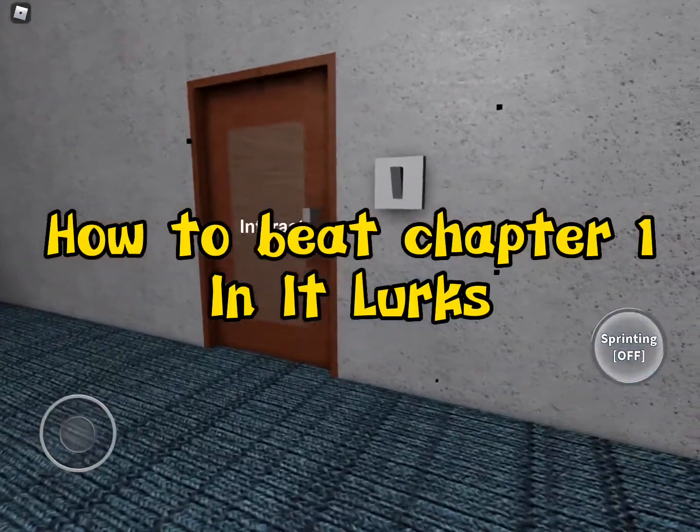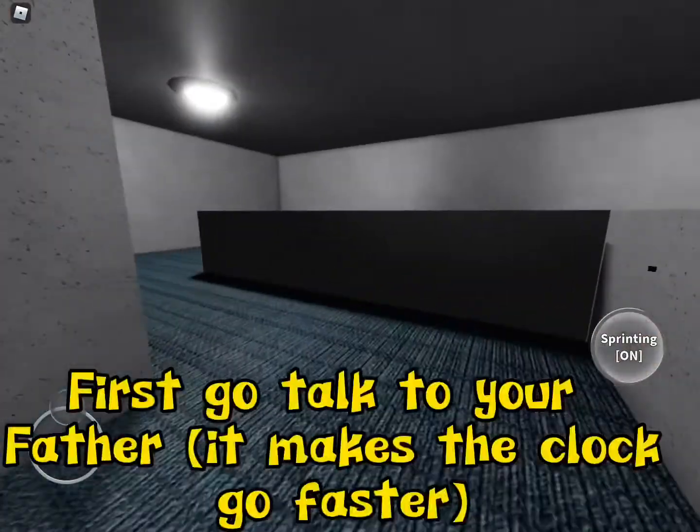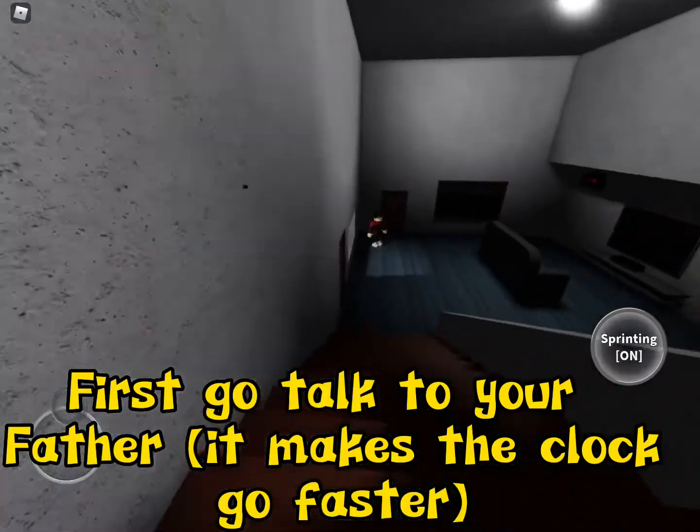How to beat Chapter 1 in It Lurks. First, go talk to your father, it makes the clock go faster.